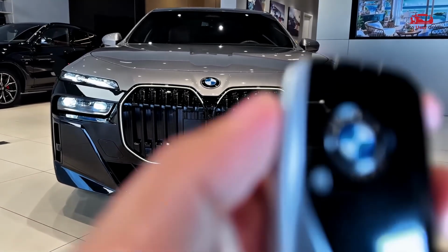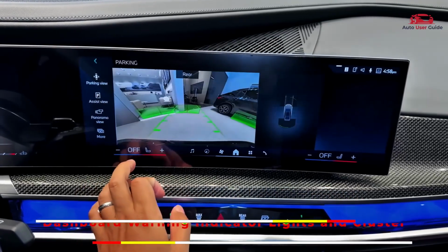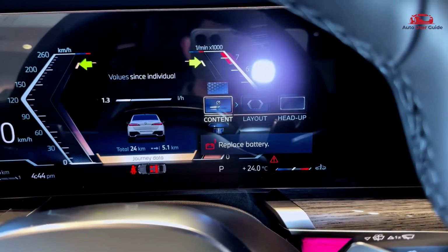Are you curious about the warning indicators and cluster display on the 2026 BMW 7 Series? How can these symbols enhance your driving experience? This guide will break it all down for you.